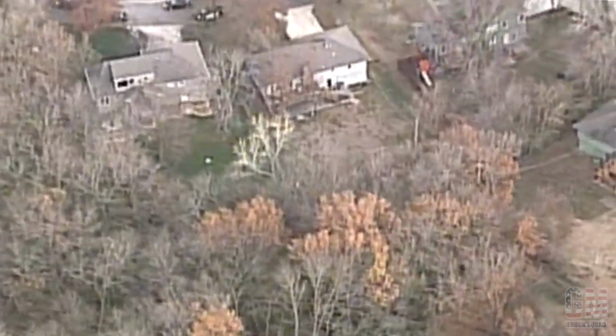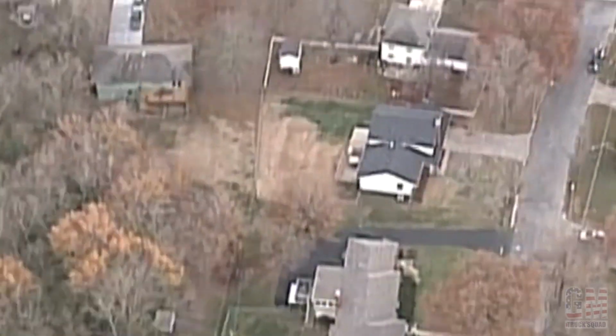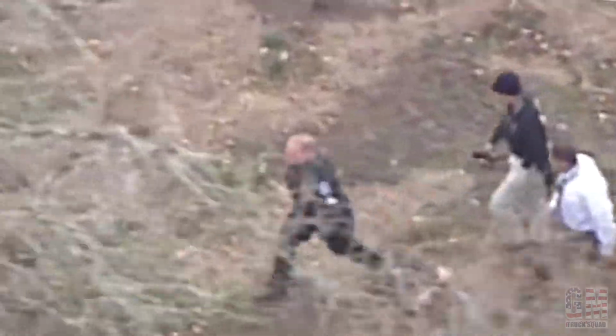Old part of town, lots of trees. This is a good time to be looking for them there, though, because most of those trees have lost their leaves. You can see down in those neighborhoods fairly easy, a lot easier than you can during the summertime around here. There again is some activity in the backyard. There's one person, but that is not the person we saw running.